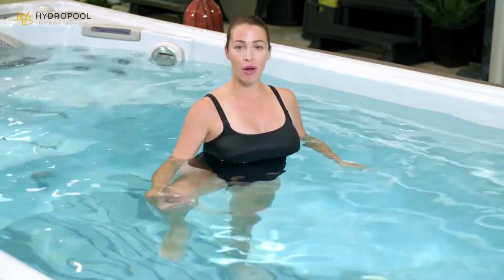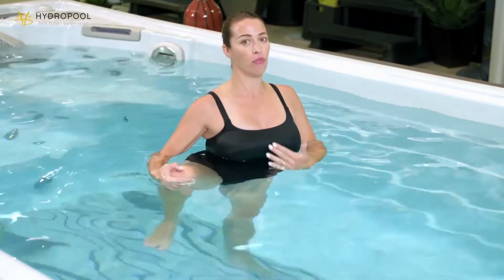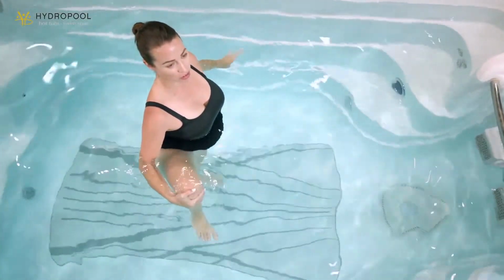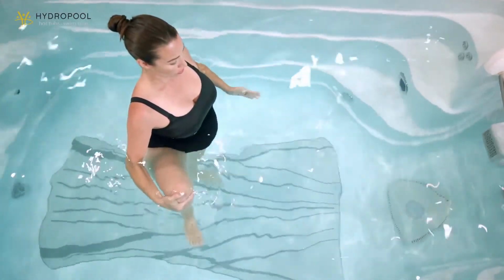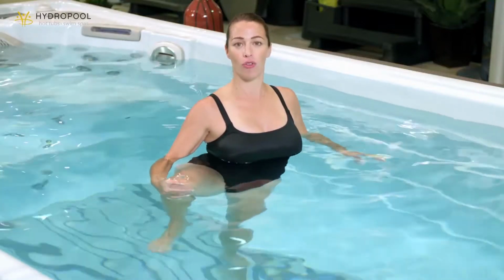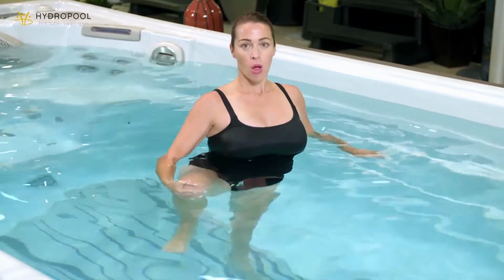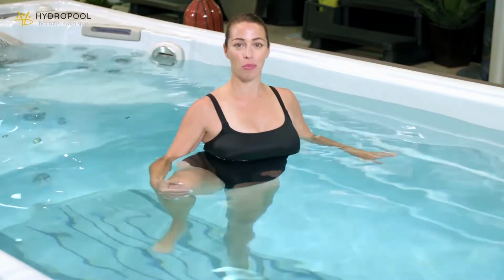If you're feeling like you have some movement there, I want you to just gently lift the knee up as if maybe you're going to tuck it under the elbow. Good. Keep both feet flexed, standing up nice and tall. Good. If it would feel more comfortable to grab onto the noodle or hold onto the side of the swim spa, go for it. Relax. Breathe.